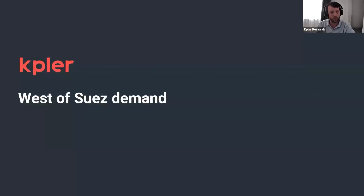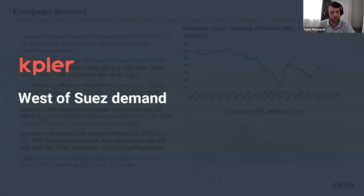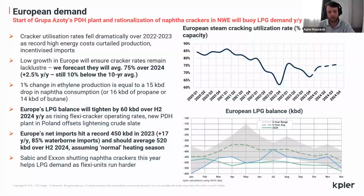In relation to demand in the west of Suez, there are a couple of key regions. Europe is one of them, and as I spoke about during the second slide in relation to the North Sea, Europe's dependence on US imports to balance, and Europe as a continent in terms of its net short, has been increasing steadily over the years. And there's a couple of reasons for this.